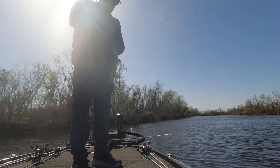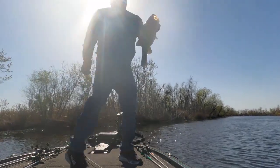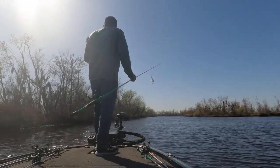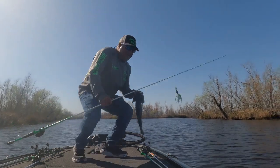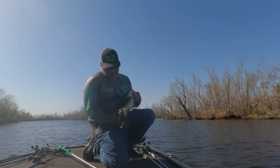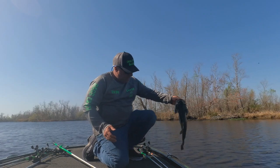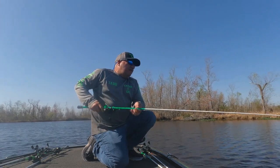It's the kind of fish we keep getting bit and losing. They've just been hitting funny. On this chatterbait, we've missed several fish like this so far already. Now, look how wide that fish is. When they hit it, you go to set the hook, they ain't on.